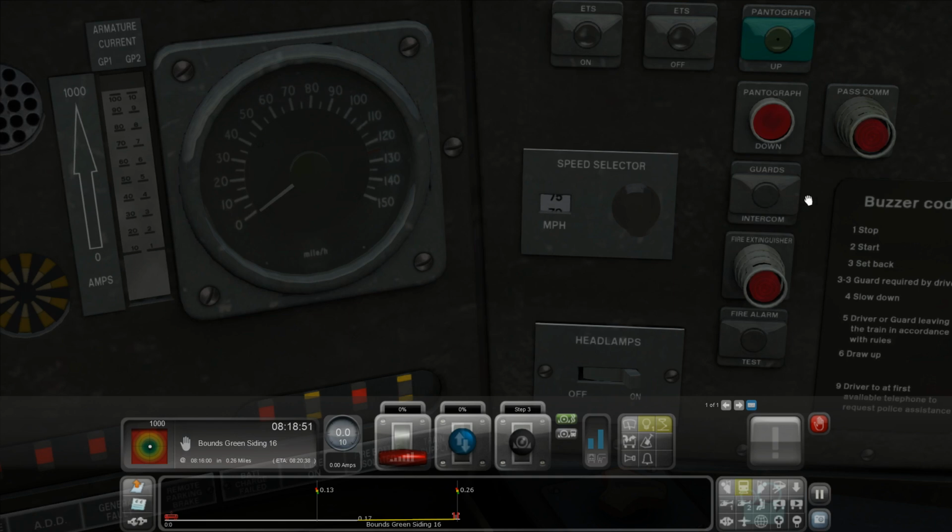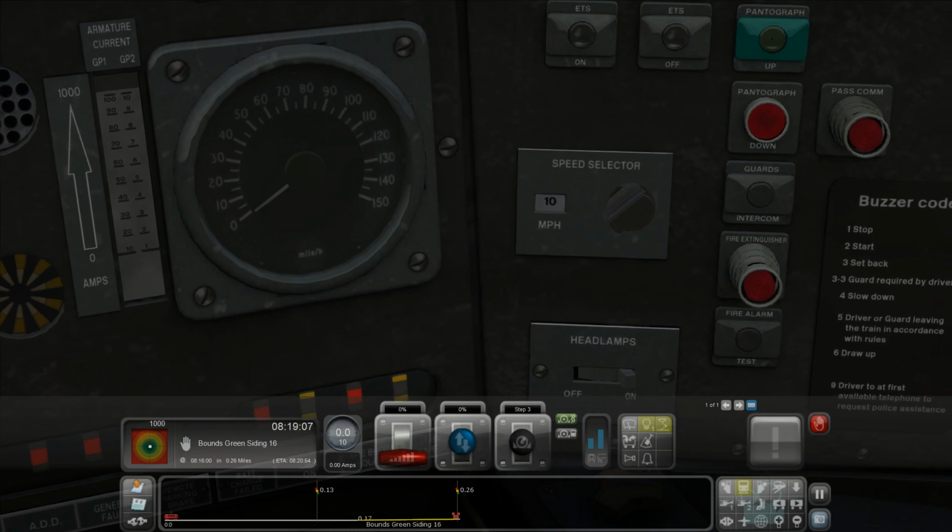Pantograph is up. Yeah, okay, that's pretty cool. Let's whack it down to... We're obviously not going to be on time. I'm not aiming to be on time. I want to have a proper look at this train, so we have up to 1,000 amps. Let's set the speed set to 10.